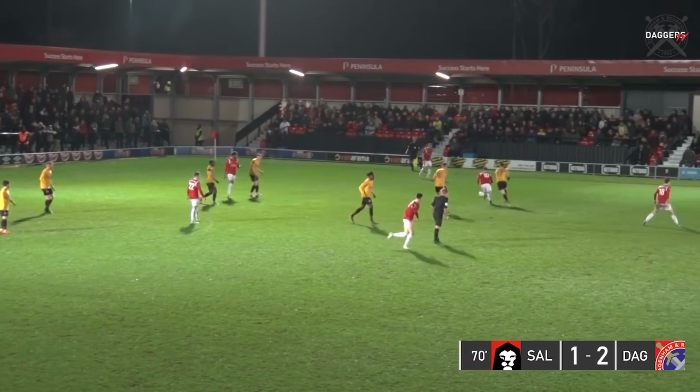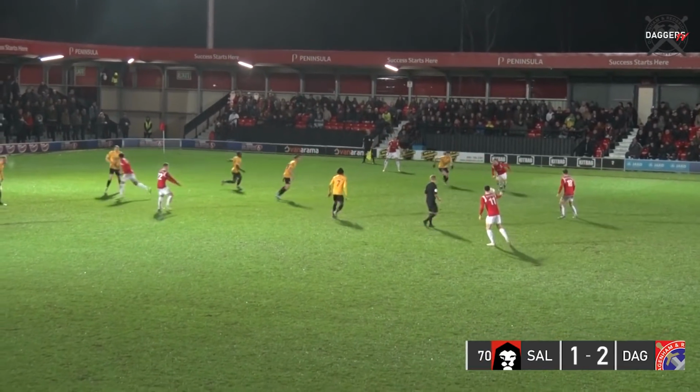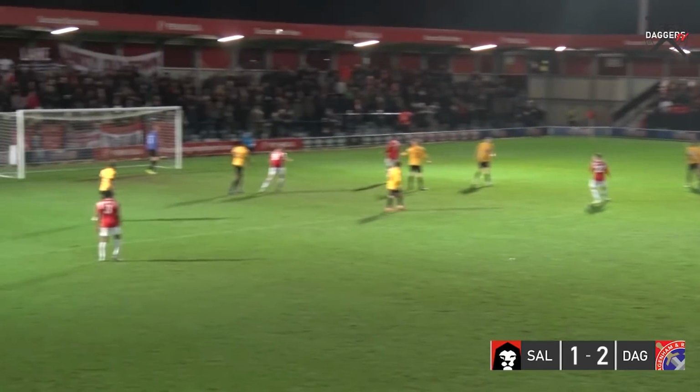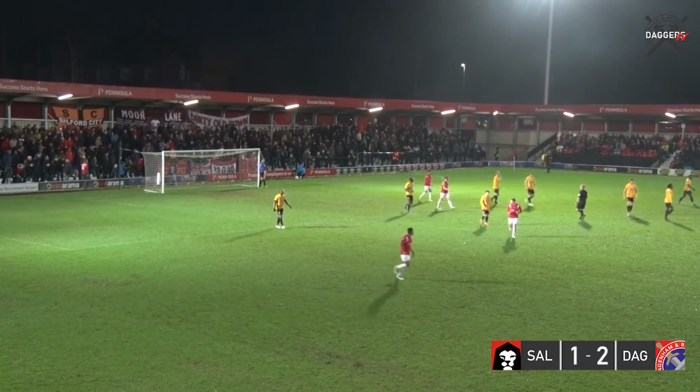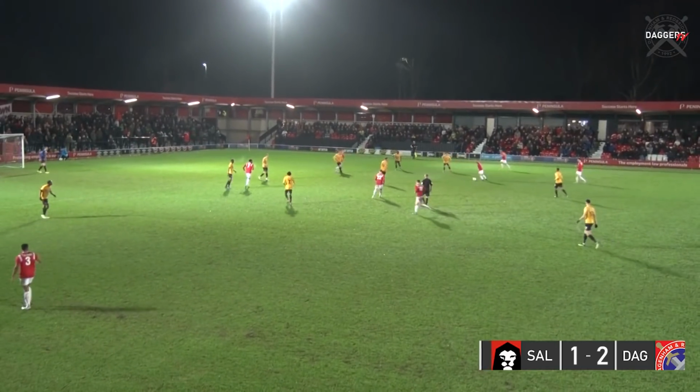Wilkinson comes back to help out. Needs to not give away a foul. He won it back, but then gave it away, and then the shot comes in from distance, and Dagenham will have that all day. That is poor from Salford. Excellent from Dagenham. And not surprisingly, Dagenham lost the ball.